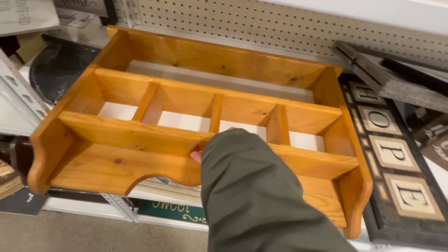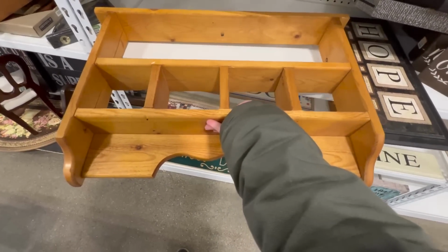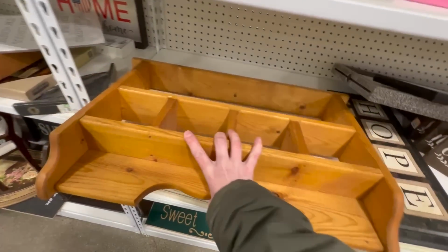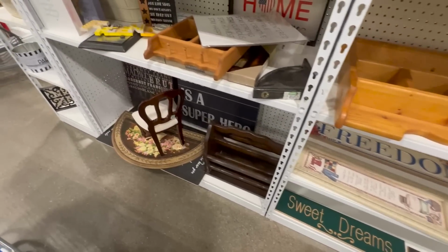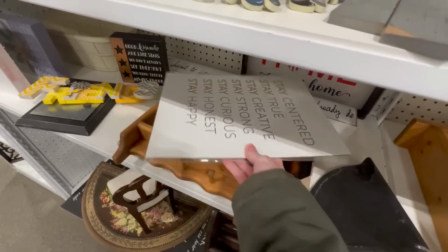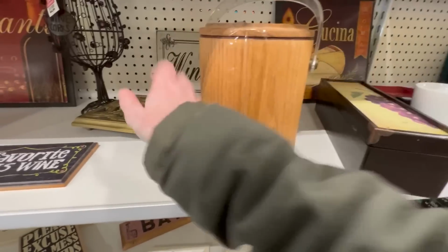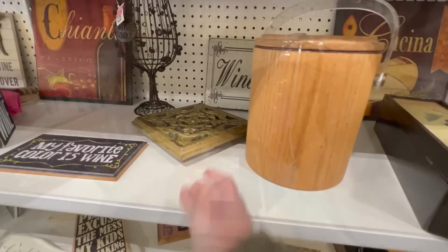I found a cubby shelf with no hearts for $6.99. Amazing. Ah, here's one with hearts, $4.99. That's a lot lighter than I thought it was gonna be.